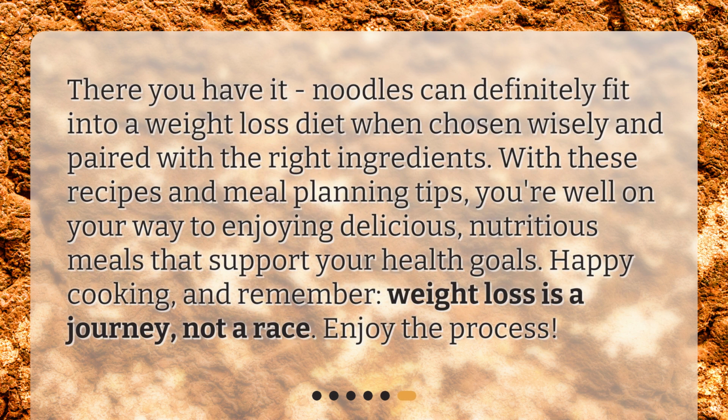There you have it. Noodles can definitely fit into a weight loss diet when chosen wisely and paired with the right ingredients. With these recipes and meal planning tips, you're well on your way to enjoying delicious, nutritious meals that support your health goals.